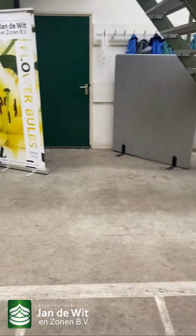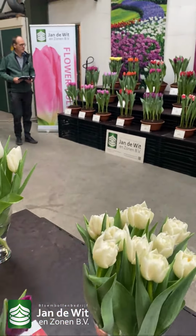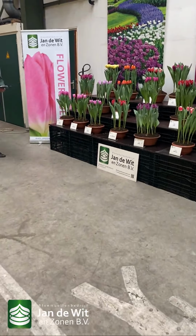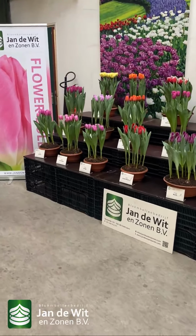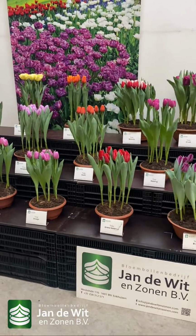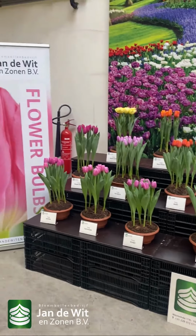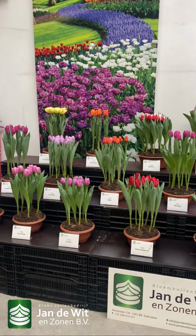Besides the exhibition in the vases, we also have a beautiful gallery of new varieties in pots, grown in the traditional way for the exhibition, like we have done for maybe 70 or 80 years for the exhibitions, as a kind of competition. But here we have the newest varieties.